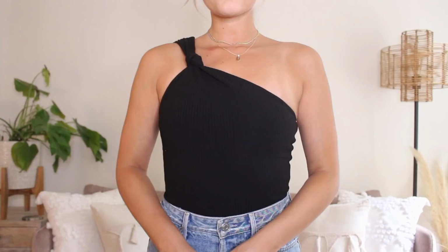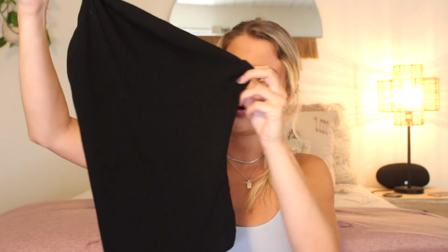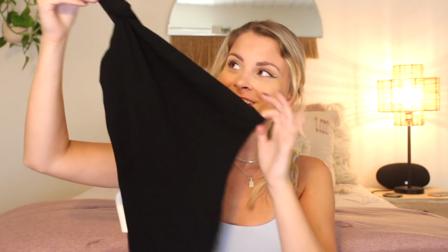As you guys can probably tell, I really love Revolve's bodysuits, and I think most of the bodysuits that I get from Revolve are the Privacy Please brand. That's like one of my favorite brands that they have. So this is another bodysuit that I really love. It's like a one shoulder ribbed bodysuit, but I really liked how it had this knot here, and it's just like a great basic. It literally goes with everything, so love this, and I've already worn this.